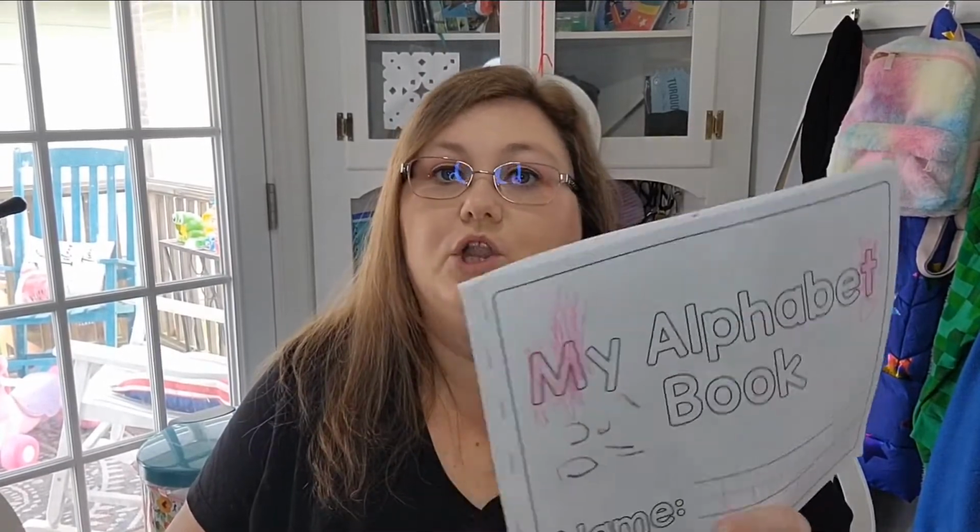But if you Google free printables for preschool, a lot of this stuff comes up and it's free to print. You just download the PDF and then you print it. And every time in her preschool lesson that we learn a letter, and there's a couple days where you learn a certain letter, we go into her alphabet book and we complete that letter as well in here.